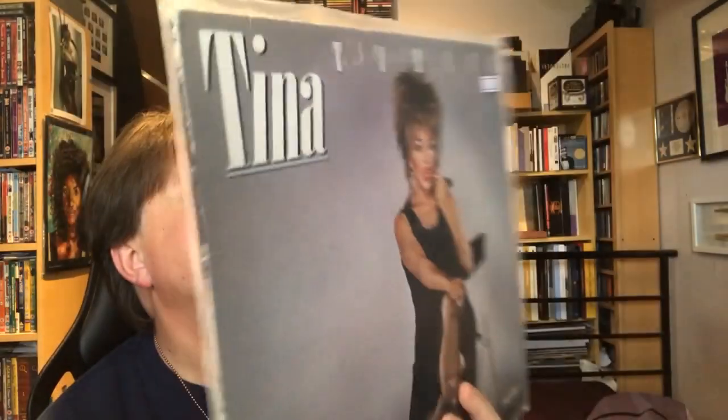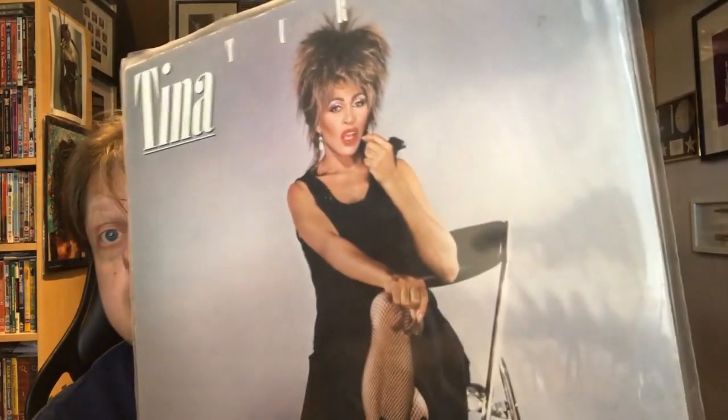Tina Turner's Private Dancer. Can't beat a bit of Tina. Great songs on this. What's Love Got to Do with It? I Can't Stand the Rain, Private Dancer, Let's Stay Together, Better Be Good to Me, and a cover of Help in 1984 as well. It was only £5.